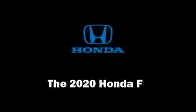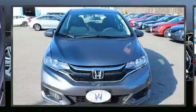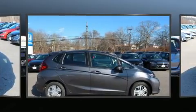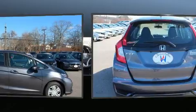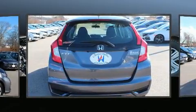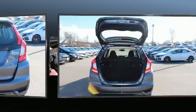You can expect a lot from the 2020 Honda Fit. This four-door, five-passenger hatchback will allow you to take command of the road with confidence. It features a continuously variable transmission, front-wheel drive, and an efficient four-cylinder engine.